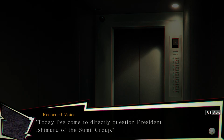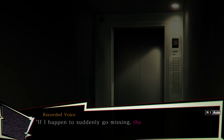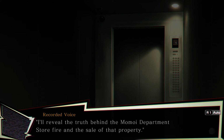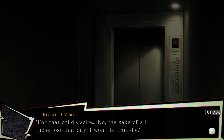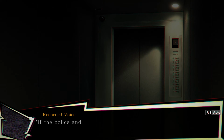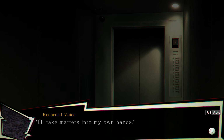Today I've come to directly question President Ishimaru of the Sumii Group. I am a diet woman, but this is Ishimaru, so anything could happen. If I happen to suddenly go missing, the culprit is Noboru Ishimaru. I'll reveal the truth behind the Momoi department store fire and the sale of that property. For that child's sake, no, the sake of all those lost that day, I won't let this die. If the police and judiciary refuse to act, then I'll take matters into my own hands.